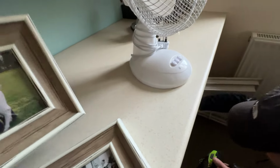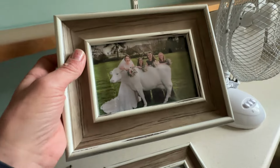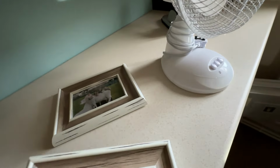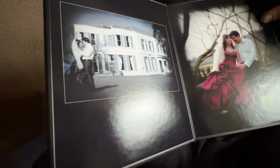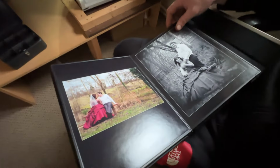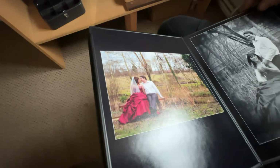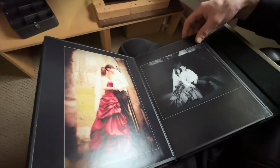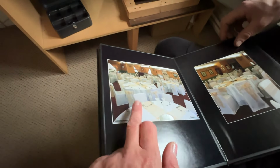Oh, there's some photos here, actually. Can you have a look? Yeah, there's a wedding. Maybe the staff worker got married here. Look at this. Same couple. It must be the owners, do you think? It's definitely the same couple. They had their wedding here, didn't they? They're definitely in love.